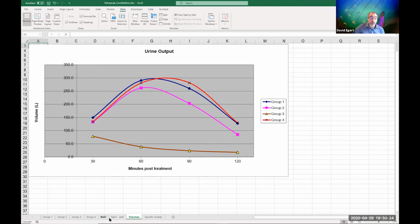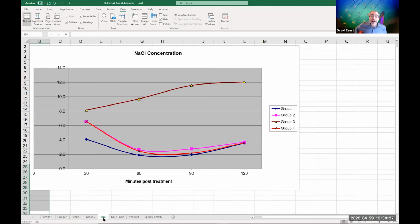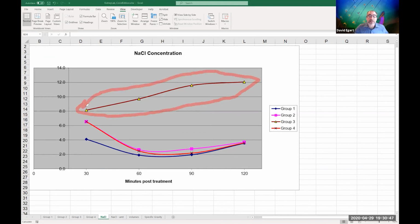If we look at sodium chloride concentration, again, in the big picture it is kind of what you're going to expect. Group 3, the one that had very little water and ate the salt, ended up having the highest concentration. We're going to look at this in more detail in a few moments. How much of this has to do with the amount of salt, and how much of it actually has to do with the fact that there's so little volume, whatever you dissolve in there is going to still be a high concentration. If we look at the other groups, the concentration is all much lower.